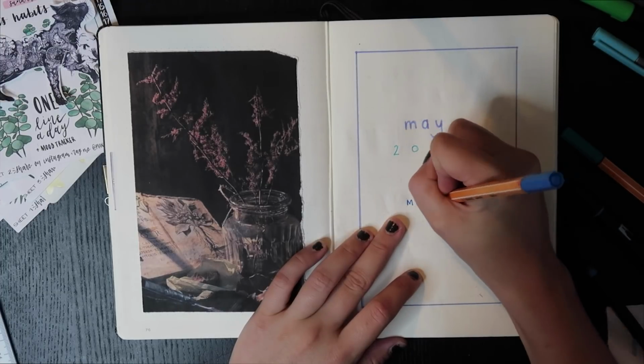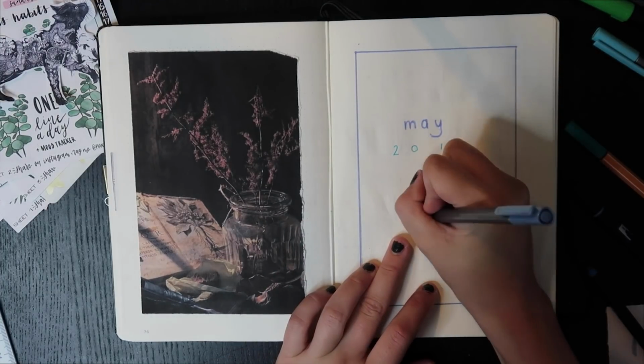I'm also not really in love with my handwriting, especially my numbers. As you can see here, they're all kind of out of whack in different sizes, but I do like how simple this page is.